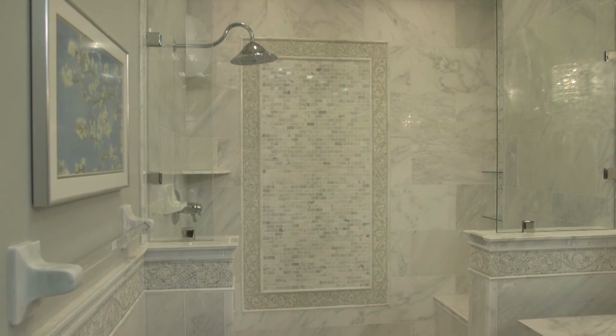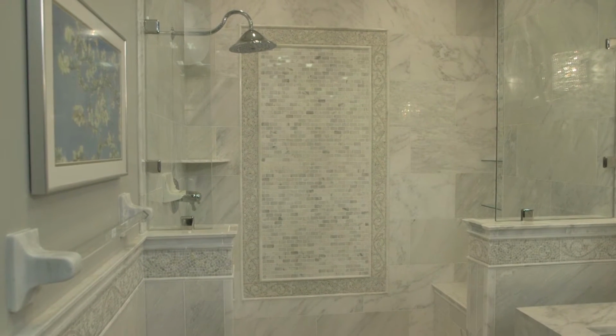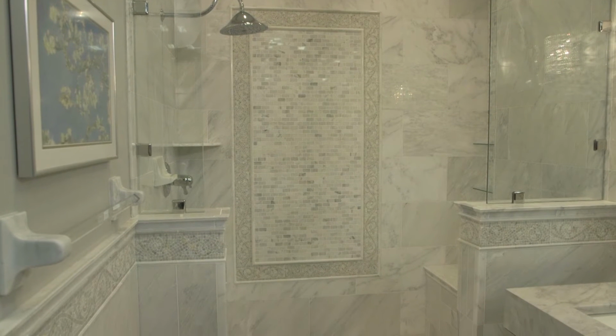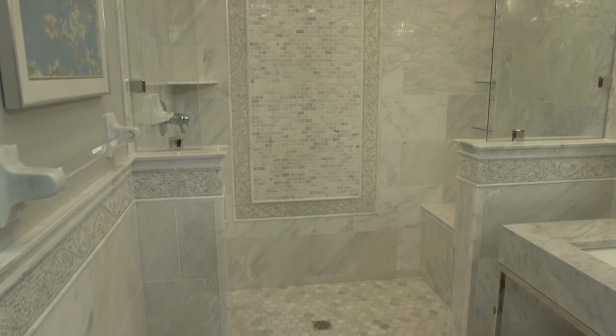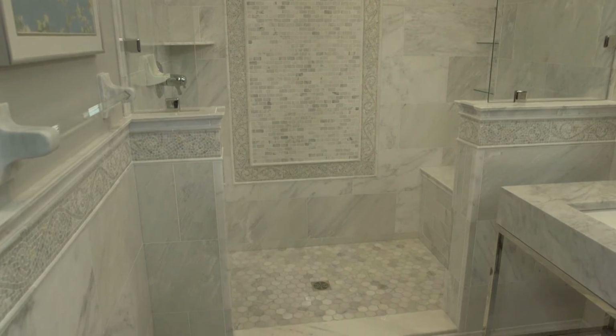Heated floors are easy to install. They cost as little as $5 per square foot, and they're not just for bathrooms. They're for any sunroom or lower level, anywhere where you may have children or pets. Tile is durable and it's easy to maintain. It's perfect for any high traffic area or areas that will get wet.